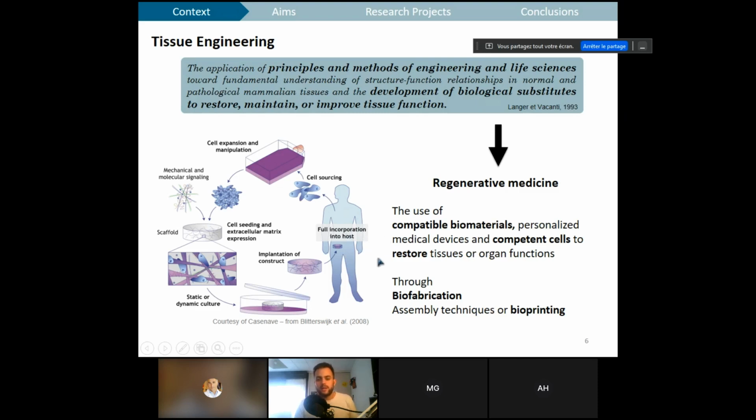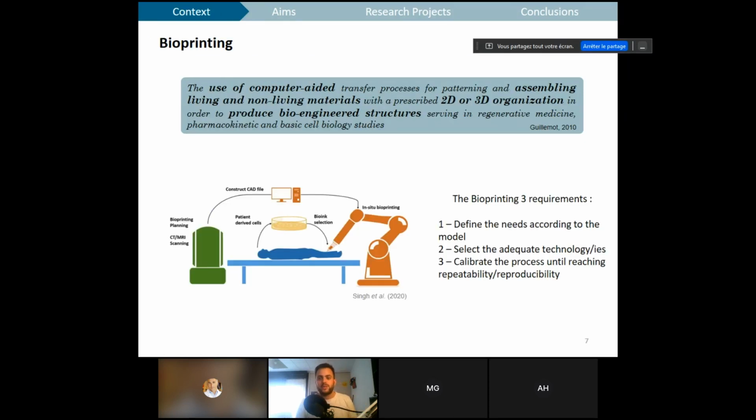And this may be applied in regenerative medicine thanks to biofabrication, and among biofabrication techniques, we can find bioprinting. Bioprinting has emerged in the early 2000s and was defined as the use of a computer in order to spatially organize competent cells. So bioprinting is basically bio-ink associated to a bioprinter and printed over a biopaper. So the bio-ink is usually cells or competent elements in order to have an effect on the site where they are supposed to be printed, so the biopaper. And the bioprinter is the device that will print the bio-ink.